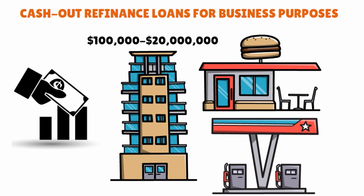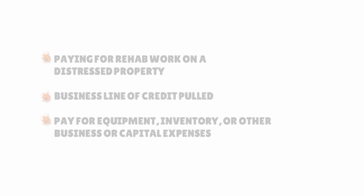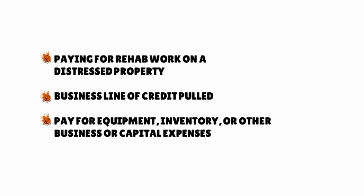All right. And the common refinance loan scenarios for rental properties include, but are not limited to, free and clear property, purchasing another property, crossing another property, paying for tenant improvements, paying for rehab work on a distressed property, a business line of credit payoff, and paying for equipment, inventory, or other business or capital expenses. So be it a free and clear restaurant or a property you recently acquired and need to pull out money for another transaction quickly, the cash out refinance loan from Socotra can help you get the money you need for your business purposes. And the cool thing, folks, we just love this: there is no limit on the number of properties you can finance through this company.